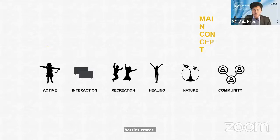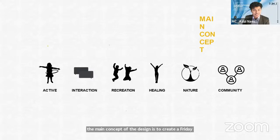The main concept of the design is to create a variety of activities that encourage people to go out and do the things they can't during the pandemic. Here are the things that consist in our design. So we want to make a public space that can encourage people to be active, to have interaction, recreation, healing, to be present with nature, and to build a better community in their place. Next.